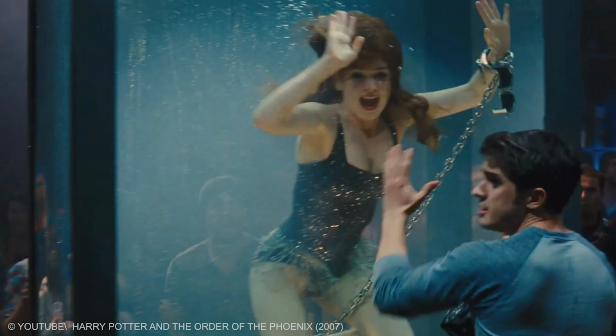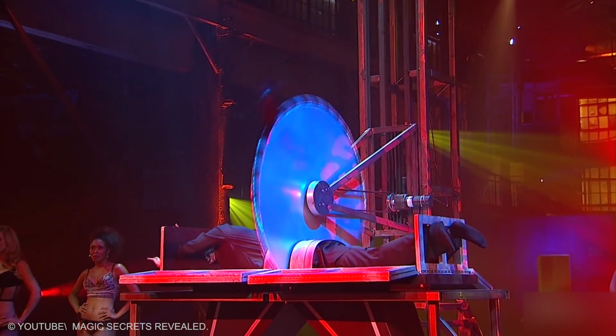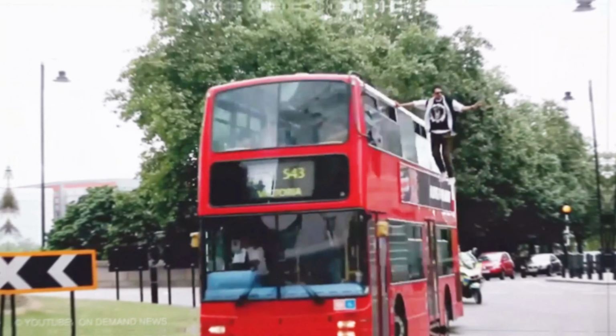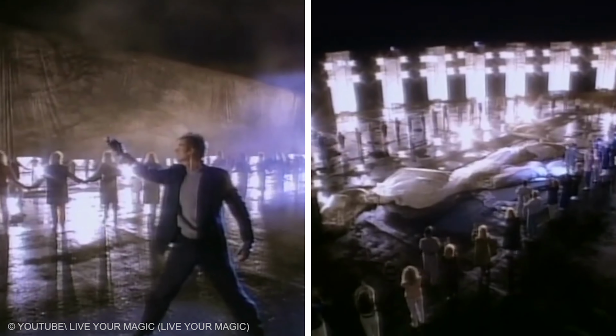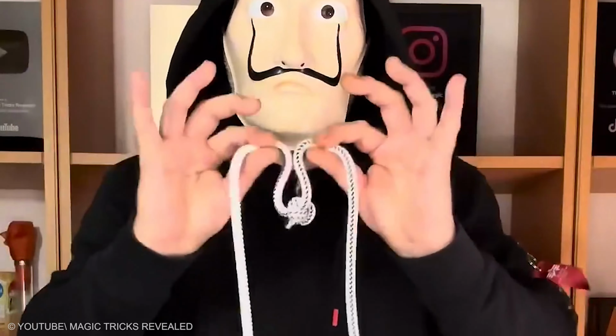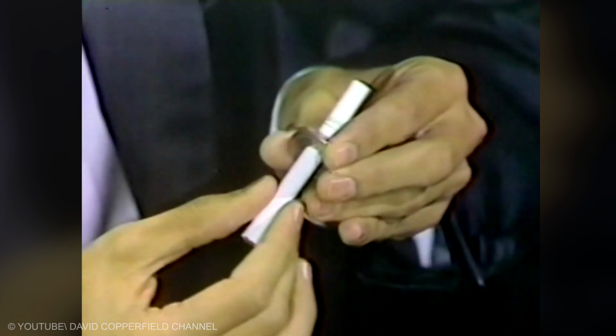Magic can look like pure sorcery, making coins vanish, reading minds, or splitting people in half without a drop of blood. But behind every epic illusion is a clever secret. Today, we'll explore some legendary feats from biting coins in half to making giant trains disappear. Prepare for disappearing drinks, folding money, floating scarves, and more. Let's peek behind the curtain of these jaw-dropping deceptions.